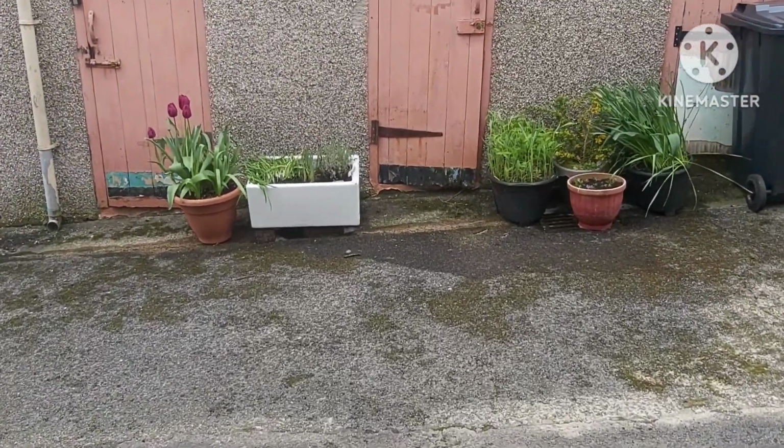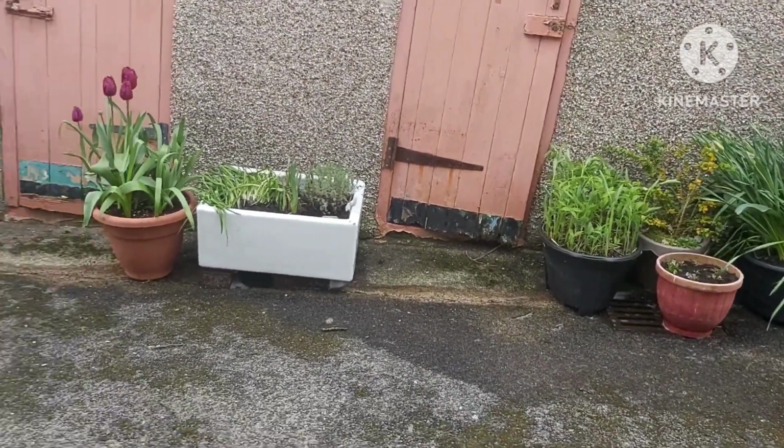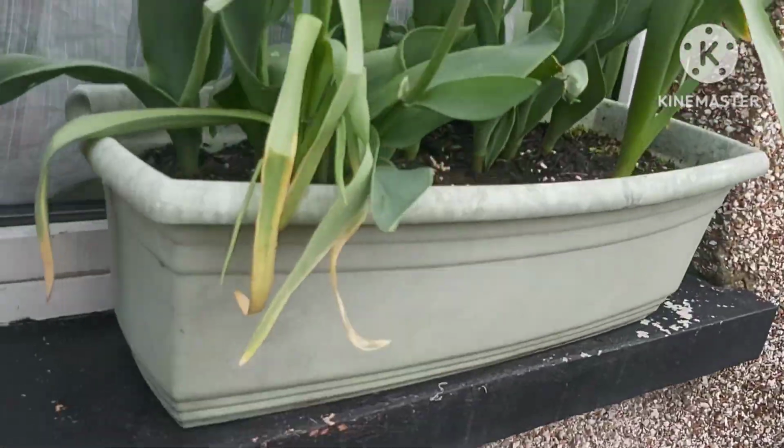Hello petal heads. Right, I keep going on about this garden that's not a garden. It's all pots in my alleyway. I've got a few new ones, as you can see.